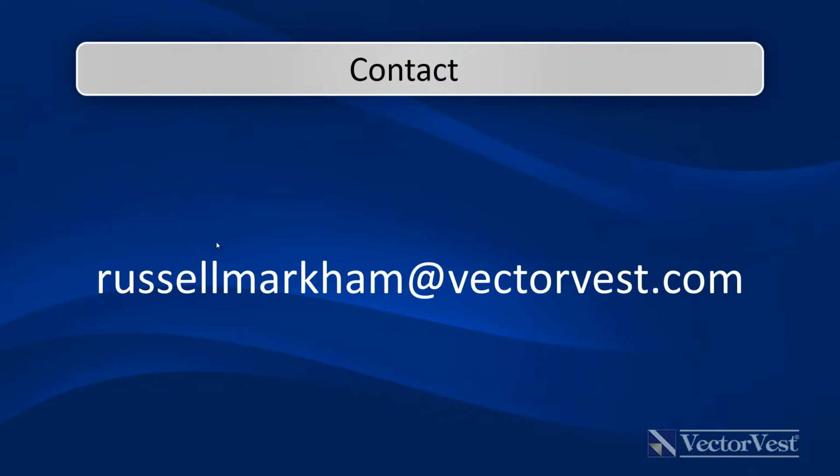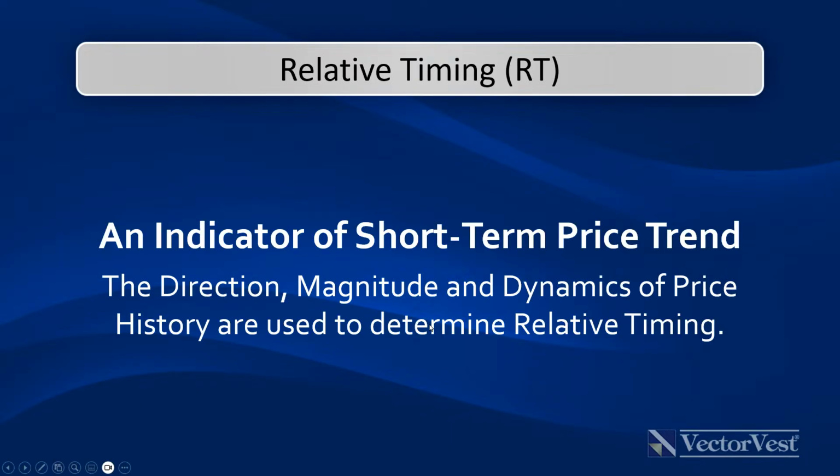Today I want to talk about a very powerful indicator in VectorVest. It's called relative timing. It looks at the short-term price momentum taking place for a stock. So it's a short-term price trend. It looks at the direction, the magnitude, the dynamics of price history. They're all used to calculate the movement of the stock.